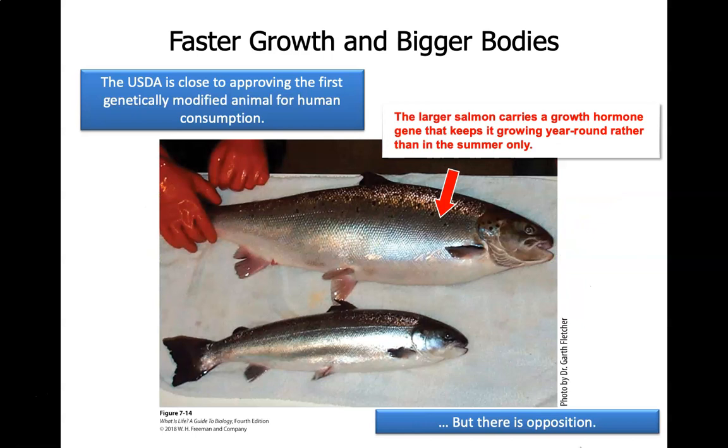We can also make genetically modified animals. So an example here is this salmon. So this salmon has been modified using a growth hormone gene that keeps it growing longer, and so that genetically modified salmon is much, much bigger than the naturally occurring salmon. So the USDA is close to approving human consumption of this Atlantic salmon. If they do, it will be the first approved genetically modified animal for human consumption.